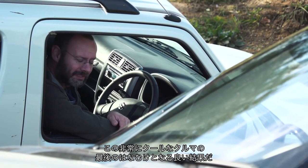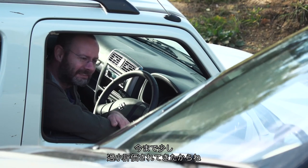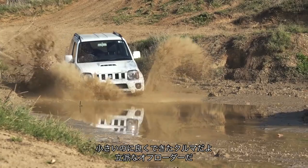And what a nice way to say goodbye to a really cool, perhaps a little bit underrated car, actually. Proper little thing, that is. Yeah. You have to say, proper little off-roader.